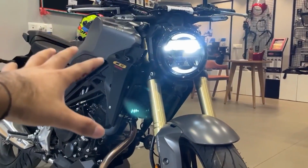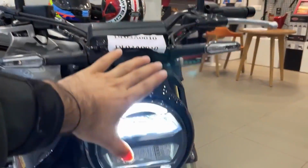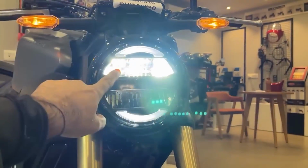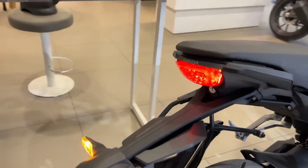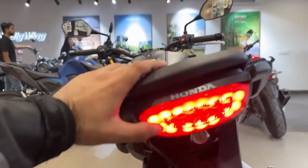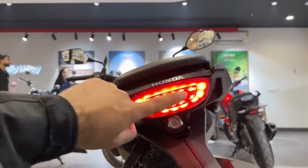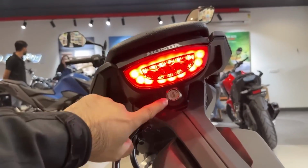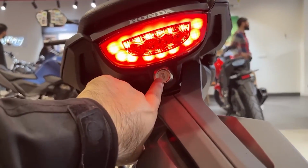Ditch the disco ball, the CB300R's got class. Modern LED lights shine bright, but the classic round headlight keeps things old school cool. Even the taillight is super thin and sleek for a look that's all about clean lines and pure motorcycle attitude. The LED lights package bundles the taillight, turn indicators, and headlight.